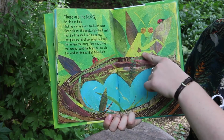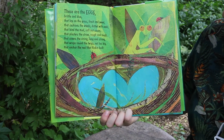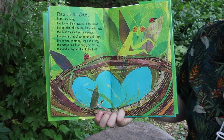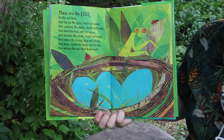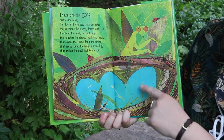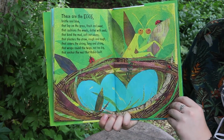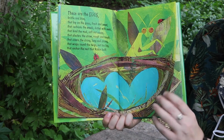Dude, where is Robin at? I'm pretty sure that's a praying mantis. We don't really have praying mantises here in Minnesota, but they're still really cool insects. It's pretty cool that robin's eggs are bright blue. And that's actually true. They are really that bright blue.